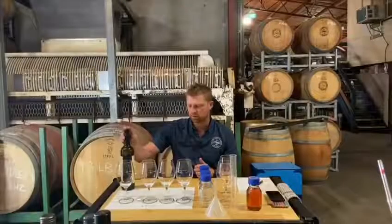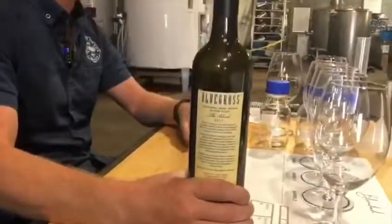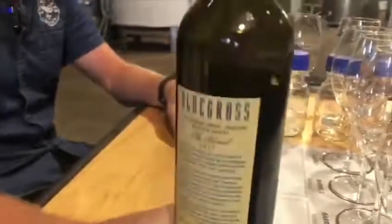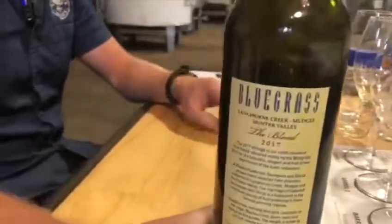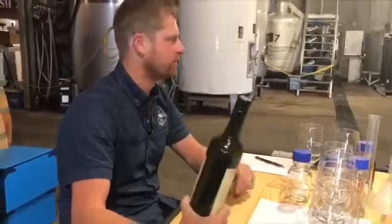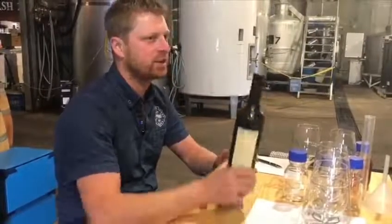Now, if you look at the back of this wine bottle, it has the list of regions, and the different regions for this wine are Langhorne Creek, Hunter Valley and Mudgee, in that order from memory. No, I got it wrong. Winemakers, we don't know everything. Langhorne Creek, Mudgee, Hunter Valley. And just like the varietal order, the order of regions must be from greatest to least. So in this instance, the predominant amount of wine is from Langhorne Creek, then Mudgee, then the Hunter Valley. Now, if there's less than 15% of something, we don't have to tell you.